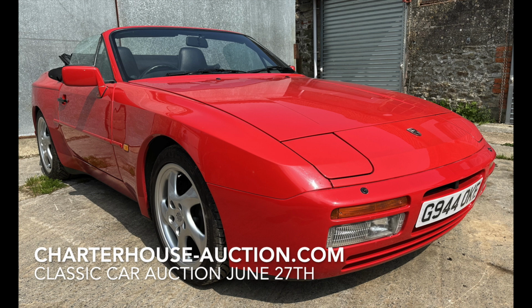Also, another great modern sports car is the 1989 Porsche 944 S2 Cabriolet. And just like the Lotus there, this is a low ownership car. It's been family owned since 2010. Little use, just over 45,000 miles. Again, so many of these have well in excess of 100,000 miles. Super clean car. Value on that around about 12 to 14,000.